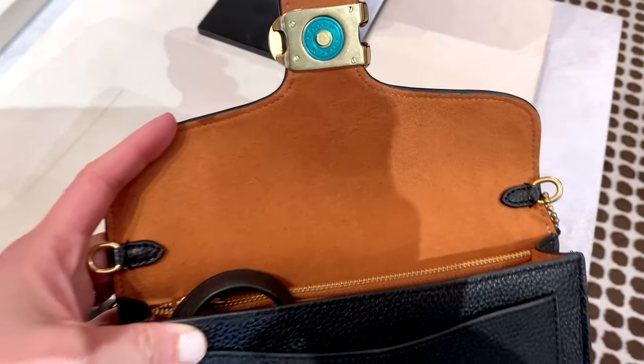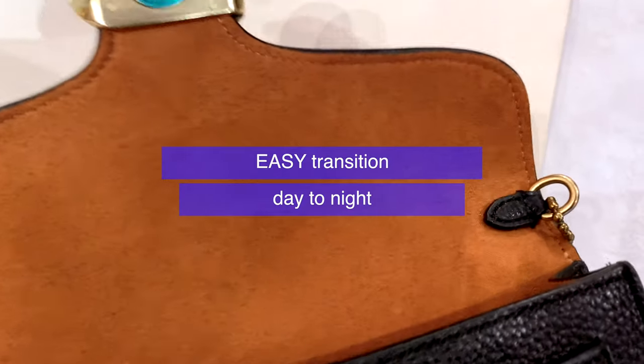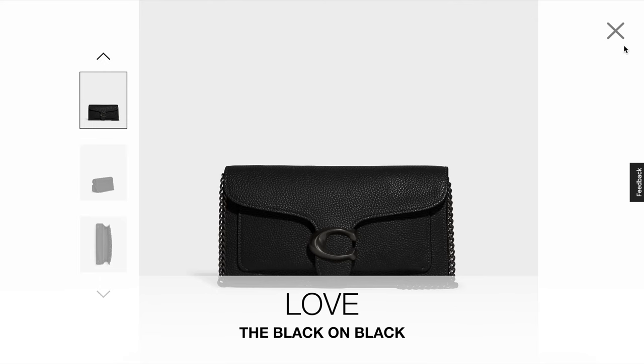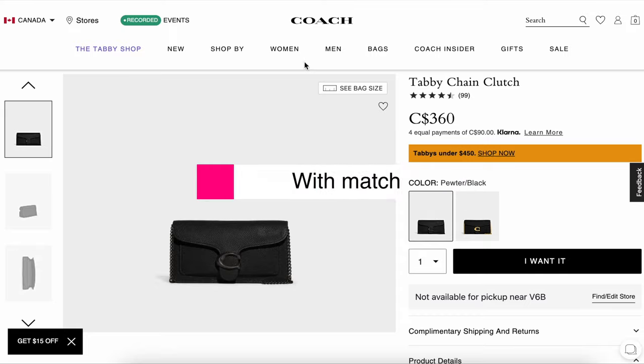Such a classic that you can wear on a night out and also easily transition to daytime. So I think this is a great option. It's priced at $360. They also have the pewter black on black, which I love, the stealthy look on this with the black hardware for the chain as well. So I think this is another great option for Coach under $400.